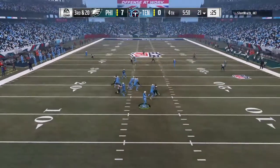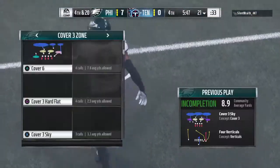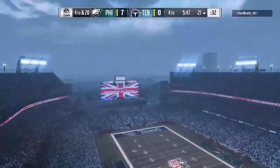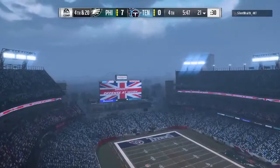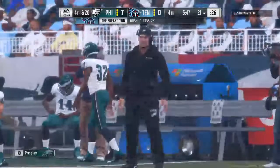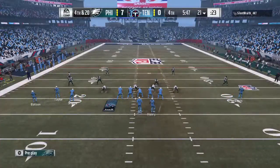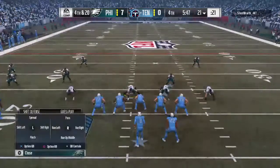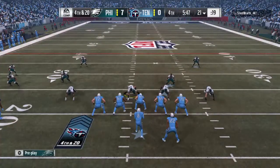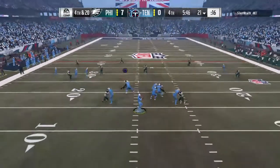3rd and Mariota. Trying to erase that deficit all at once. One big shot. He took it. Unfortunately for him, incomplete. 1 score down. Here we go. They're going to go for it here on 4th down. Got to try it here.